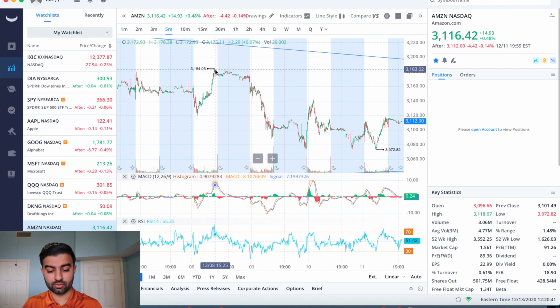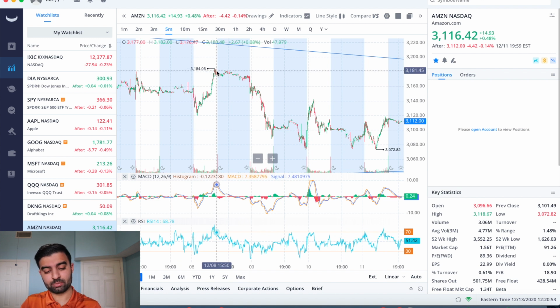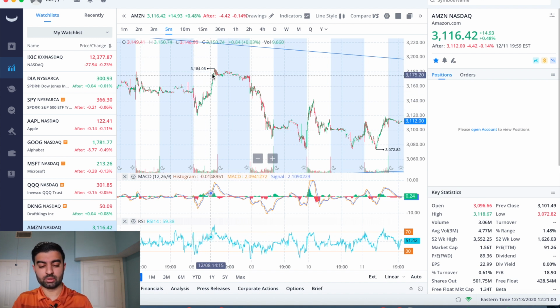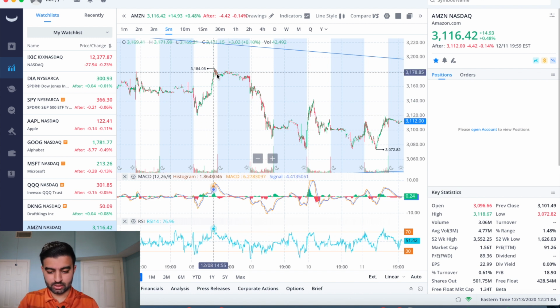But then we rallied for the second half, right? That's what happened across a lot of different stocks, not just Amazon. So we ended the day decently green, going from 31.60 to 31.84. Not decently green by Amazon standards, right? But I'm not looking at the fact that we went from 31.60 to 31.84. I'm looking at the fact that we went from 31.20 to 31.84, which is a decent sized gain.